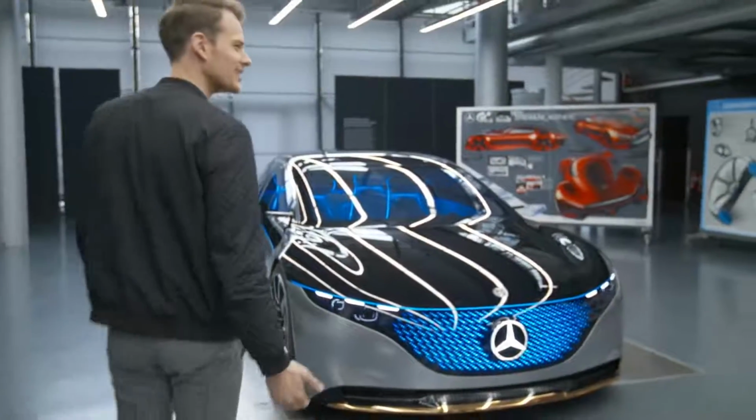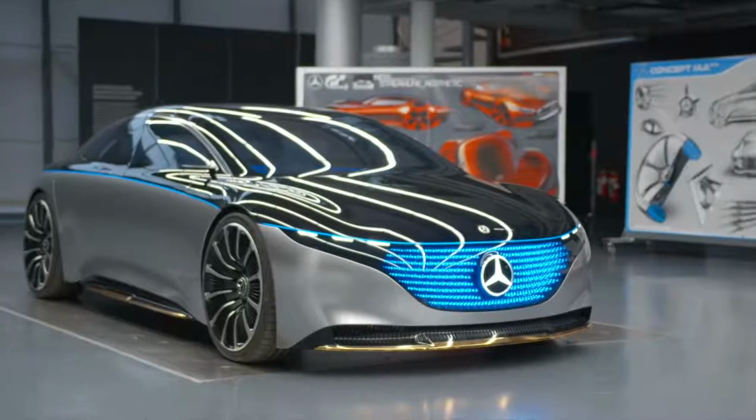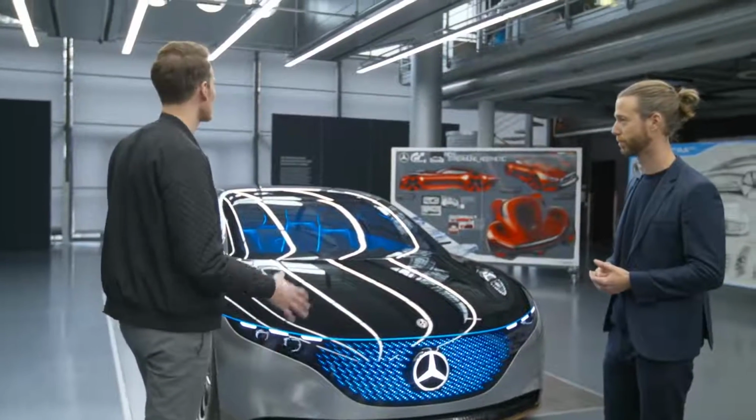Bastian, where did you take us? So Dennis, now we're in the heart of the design building, more or less. It's one of our design studios. And what you can see here is the VISION EQS, one of our latest show cars. Nice one. Show me some of your projects.